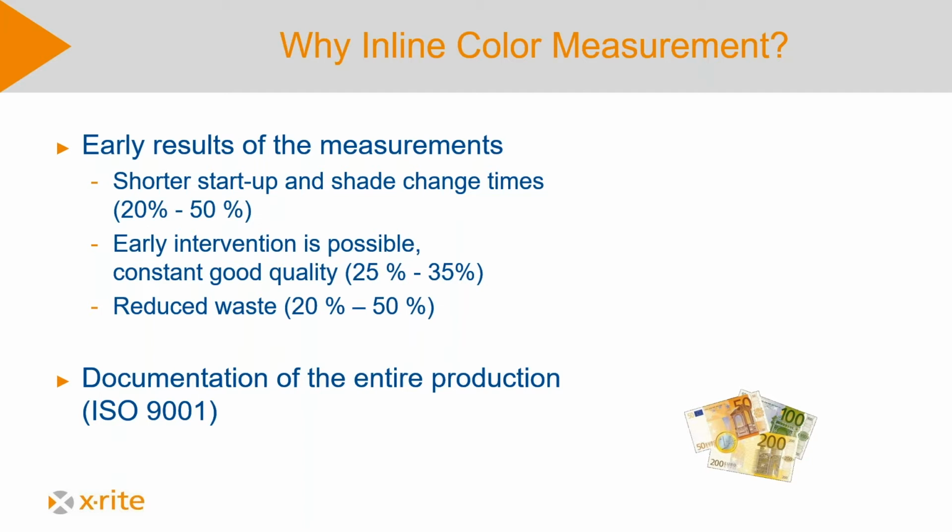Then the operator sees what's going on his machine. So if the color is going out of the target or whatever, if it's moving in one direction, he can see it and he can immediately react. So this helps him to have a constant good quality, and it avoids, we say, 25 to 35% of waste. So in total, you can reduce the waste dramatically, 20 to 50%.